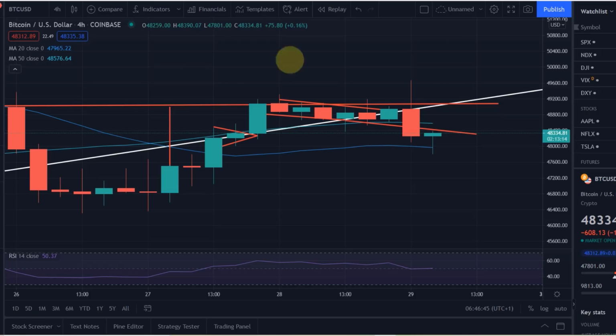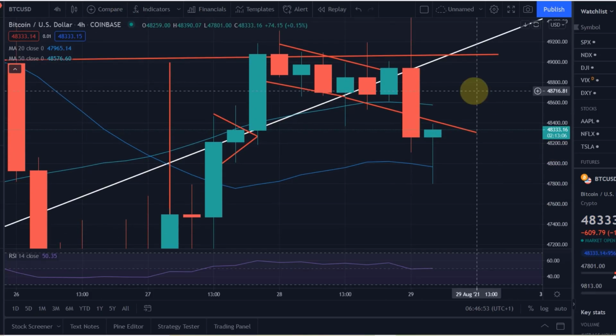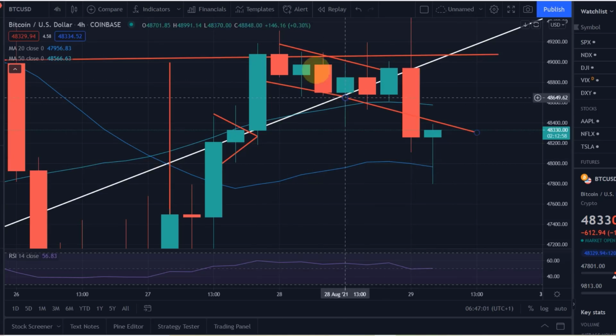So let's go into Bitcoin. This is the 4-hour chart. We were here yesterday in the update and said there is a breakout imminent. Unfortunately, it has now broken out to the downside. I did that video yesterday when we were here, and I said it would be likely that the breakout could happen to the upside.